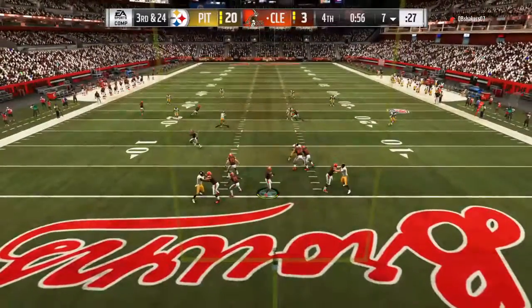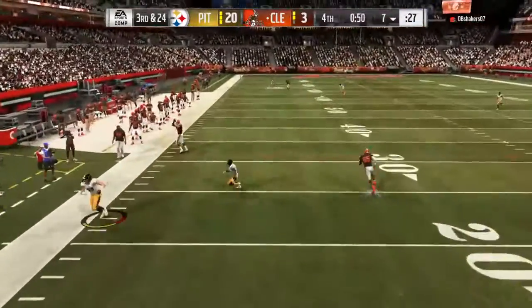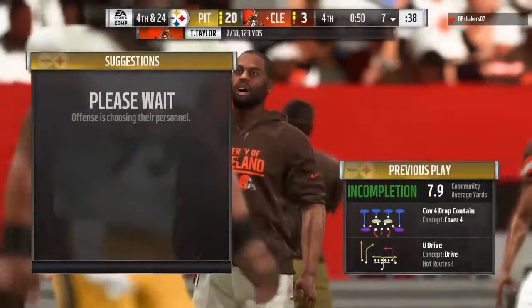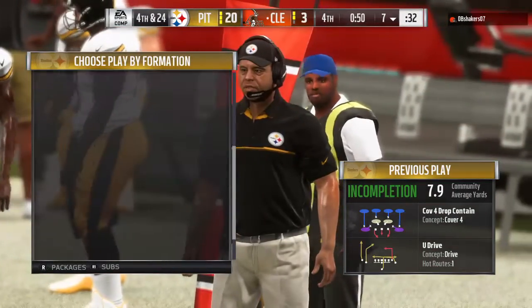3rd and long, it's Taylor. Buying time to his left. And that is intercepted. Or was it? Wait, they'll say no. No interception. He did not keep the feet in bounds, apparently. So that's just going to be an incompletion.